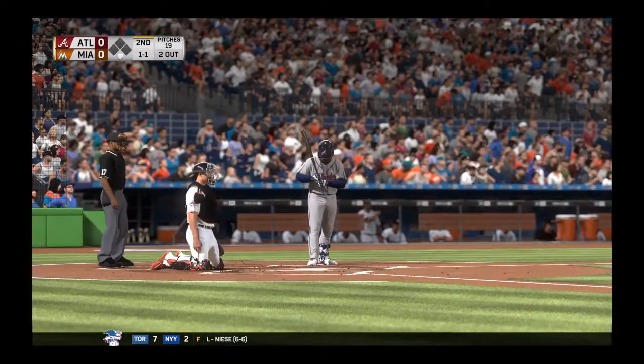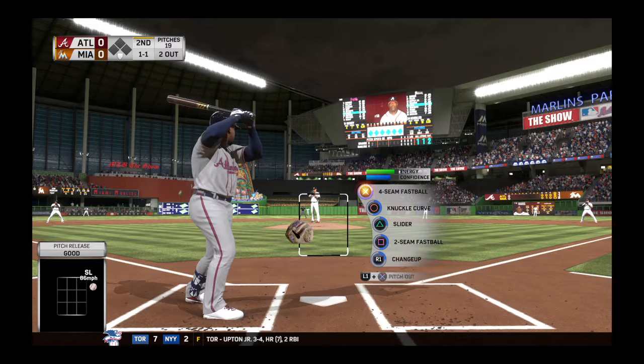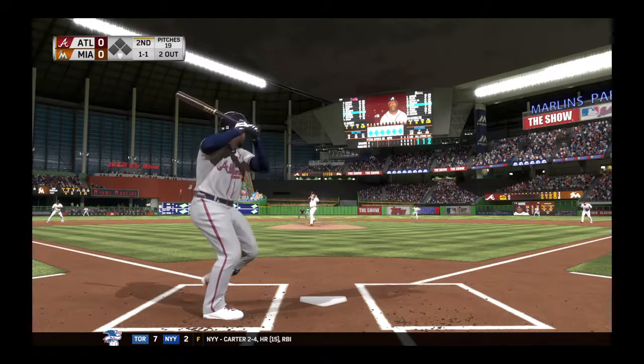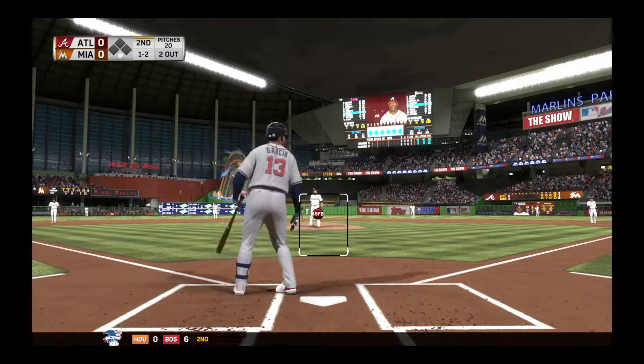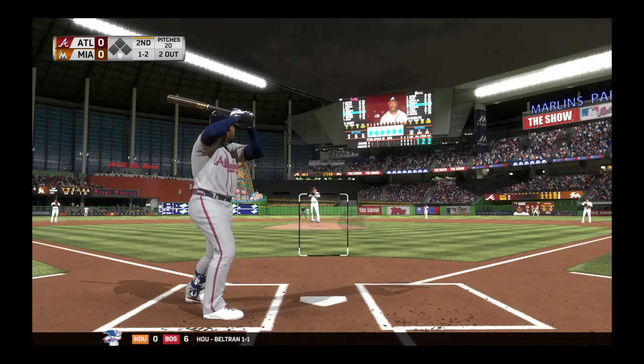Well, I like the pitch idea. It looked like he tried to get him to chase right there, make him think that ball's over the plate and it runs away, but he laid off it. I don't know how, but he did. And this is fouled back and out of play. Ready on 1-2.